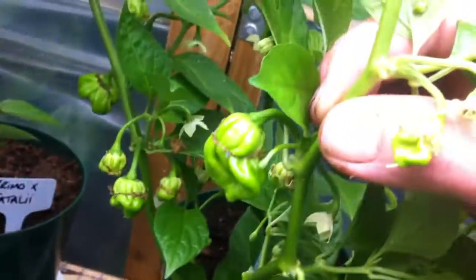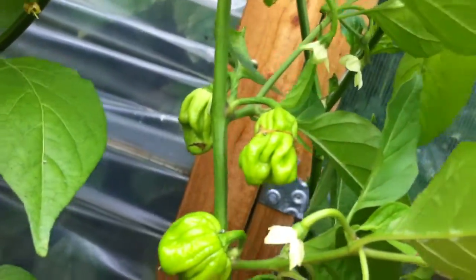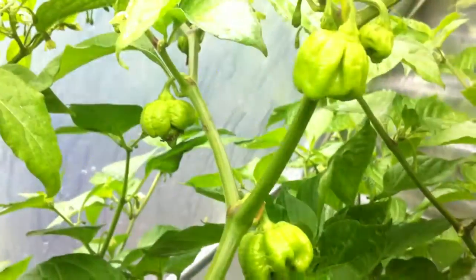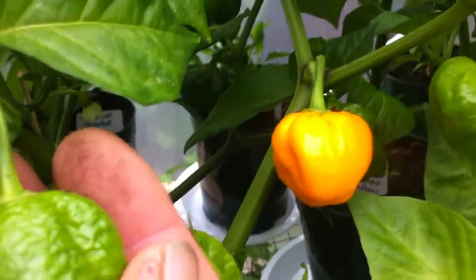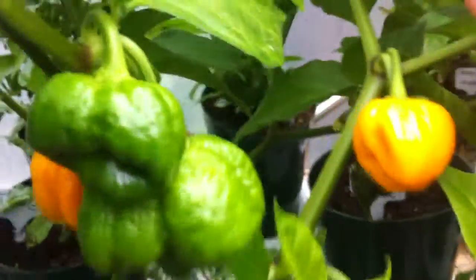7 pot brown, or is it Douglas? 7 pot brown. Loads of chilies on that. If I move that back, you can see they're all set coming up there, 7 pot brown. Some more infinities there. This one, the label hasn't stayed with it. The orange, ripening orange, Moruga, possibly. A few in there. Another one there.